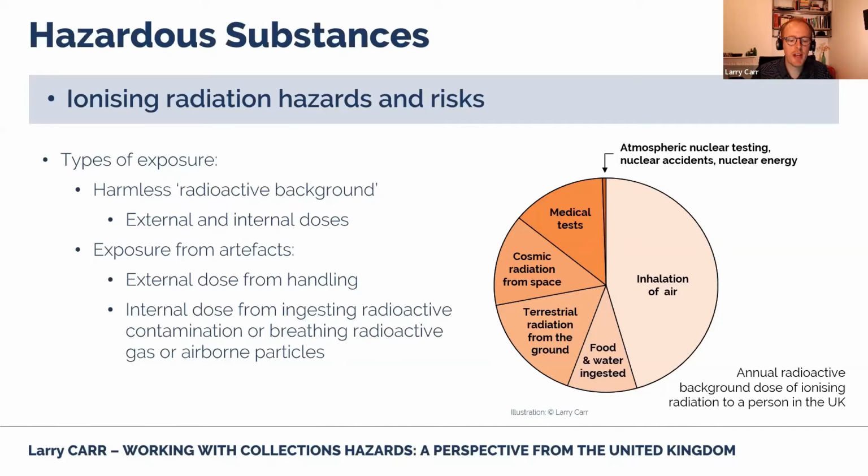Exposure to ionizing radiation from artifacts of cultural heritage is in addition to our exposure to the background. In the UK, many radioactive artifacts are not capable of causing doses substantially above the background. But each time we handle these artifacts, they will slightly increase the dose we receive.